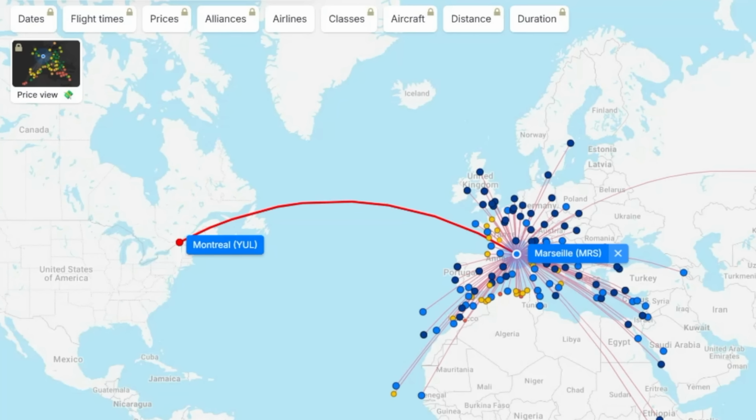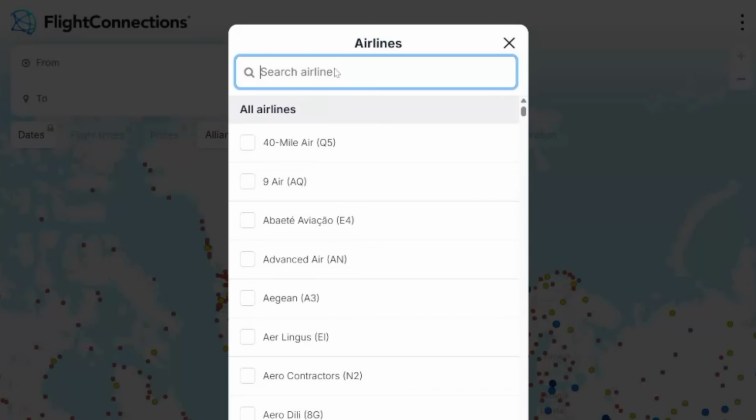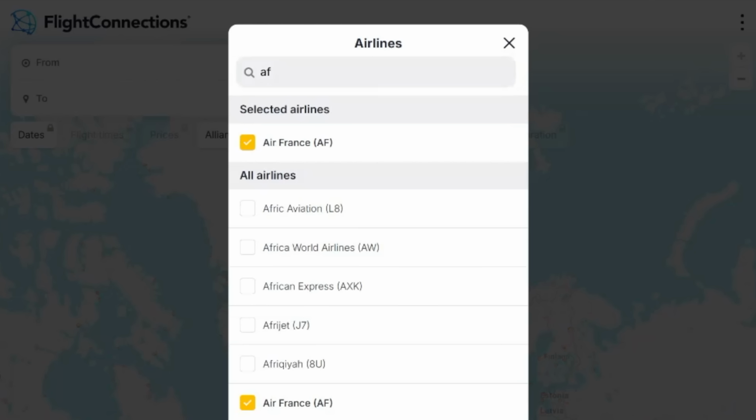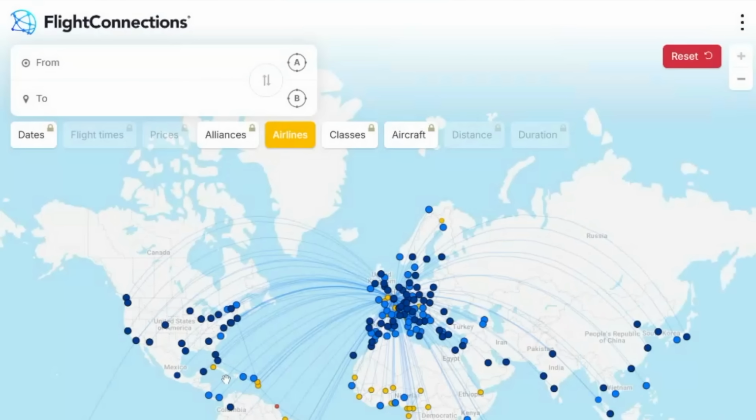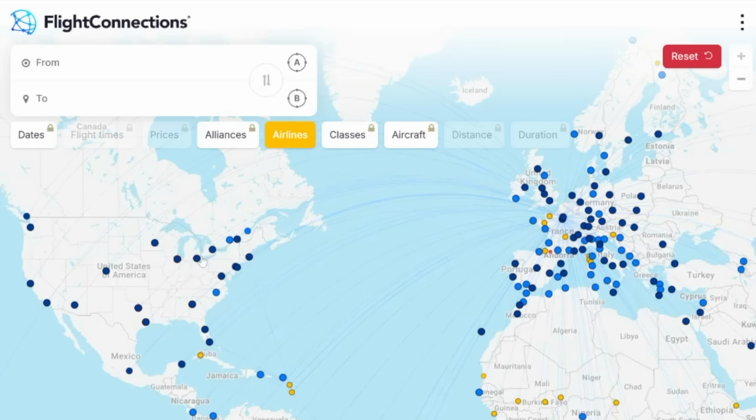Well, one of the best airlines for getting free positioning flights within Europe is actually Air France. And Air France and KLM Flying Blue connects to so many different airports within the United States. On flight connections, let's say that we are searching for airlines and we checkbox Air France. You have a lot of options within the United States. So you've got Dallas, Houston, Chicago, you've got Raleigh-Durham, Washington, D.C., you've got Minneapolis, you've got Detroit.